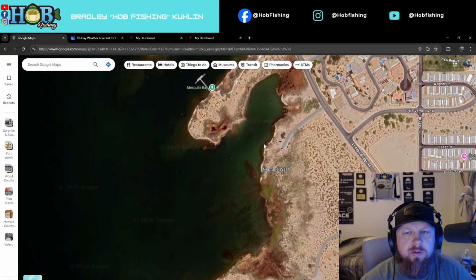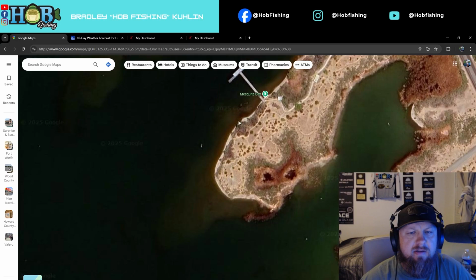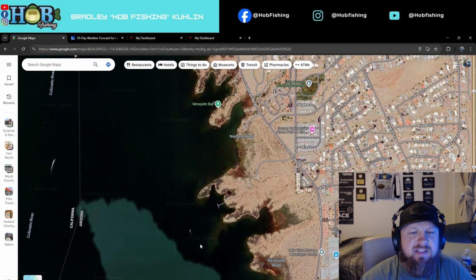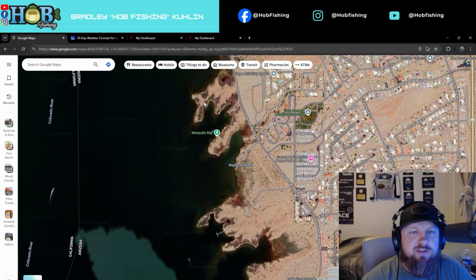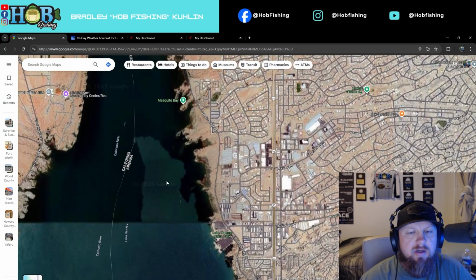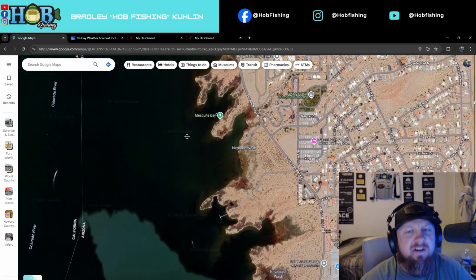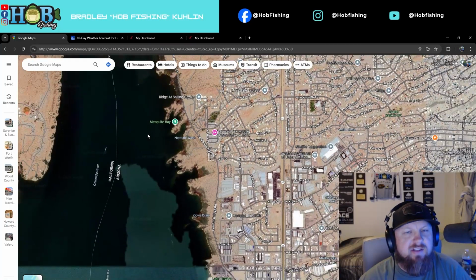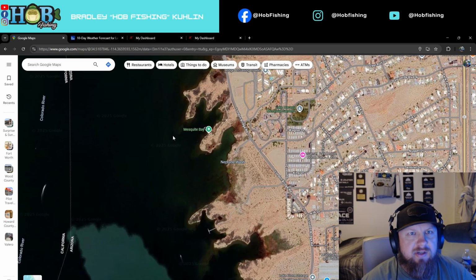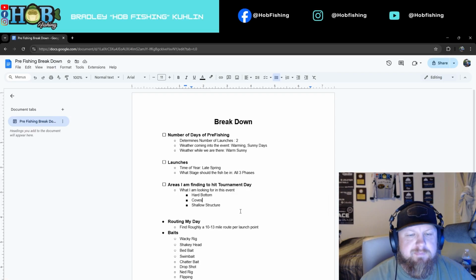Just to show you on Google Maps, here's Mesquite Bay, and this is that point that I was just showing. But this entire area, from basically this point up to this point, I have spent a lot of time in throughout the summer, early summer, late spring, and it holds quality fish. So we are definitely going to spend some time up here, and we'll probably be launching there one of the tournament days. Let's take a look at what baits we're going to have tied on.